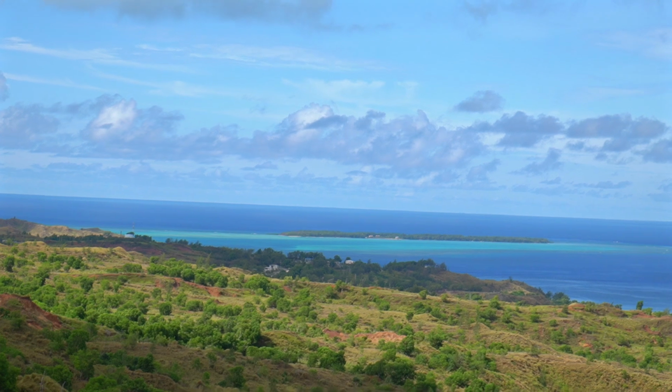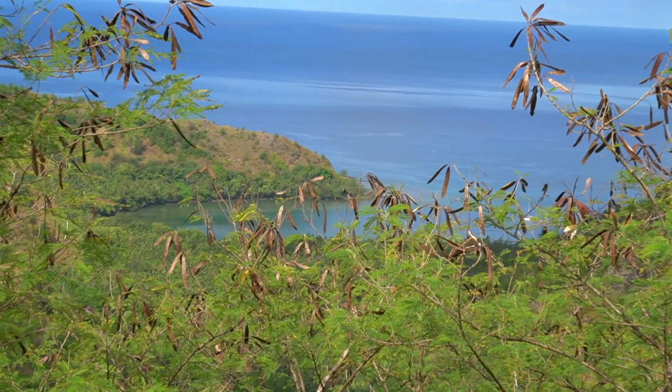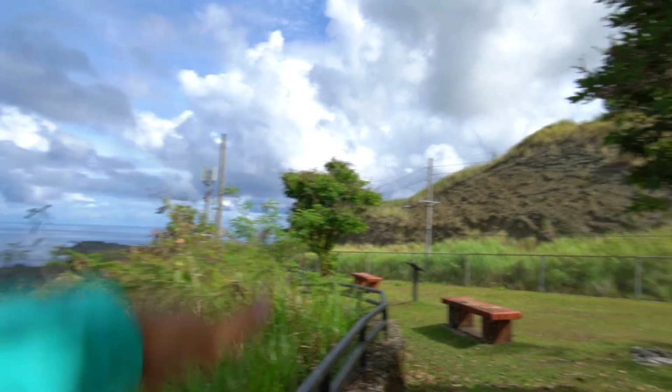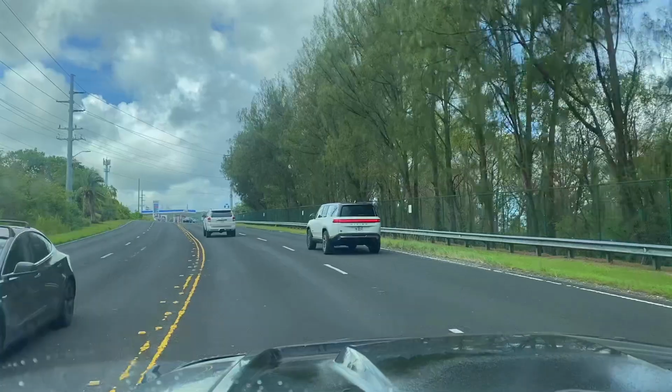Look at that water. It looks so nice. And then you have a little bit of a bay, Cetti Bay, however you say it, and then going north. But the hike we're doing today is going up that way.